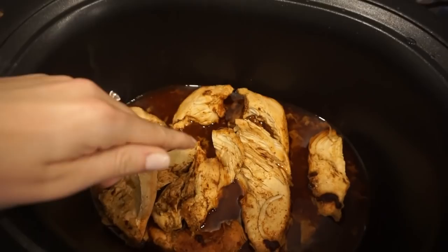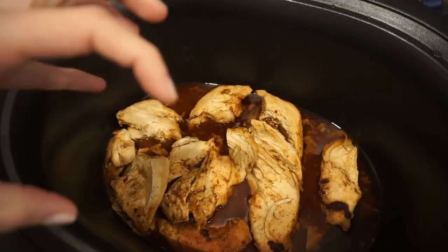So this is what the chicken looks like, and what I'm gonna do is I'm just gonna shred it. Once it's basically done cooking, I shred it and let it sit in the juice and continue to cook for probably another hour or so until we're ready to eat. So let me shred it really quick.